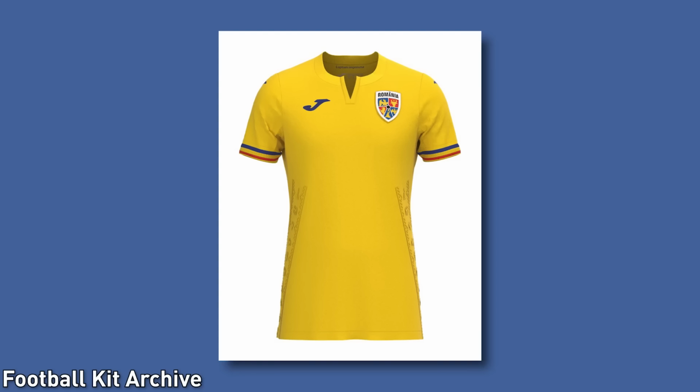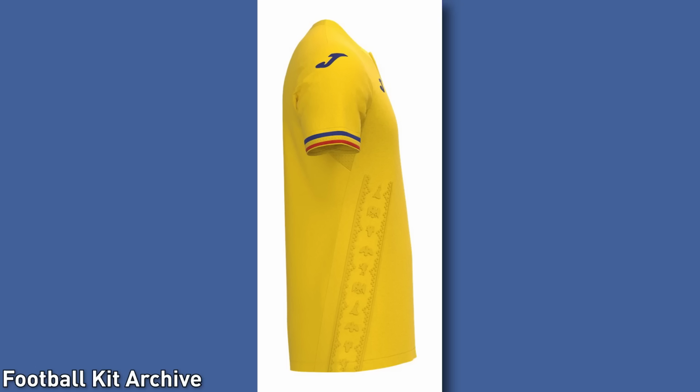I don't think Romania has a kit maker like Adidas or Nike. Even though the shirt doesn't really look that great, I'll give Romania some credit. Not much, because you can barely even see it, and it really just kind of looks like a mess. They do have a little bit of a traditional design on the sides, but yeah, it's not great.